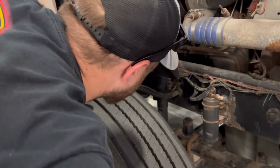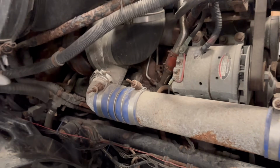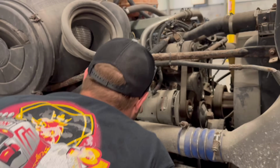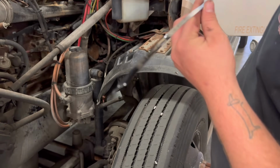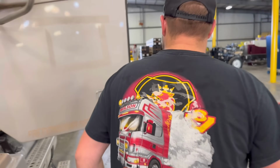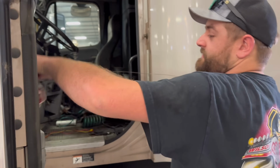All right, the dipstick should be right here somewhere. This is a 14-liter Detroit. Dude, where's the dipstick on this thing? I thought it was on this side. It usually is. Maybe it's on the other side. Here we are. Looks like it's got some oil in it. Find something to wipe it off, we'll double check it. Maybe an old Atlas or something here.